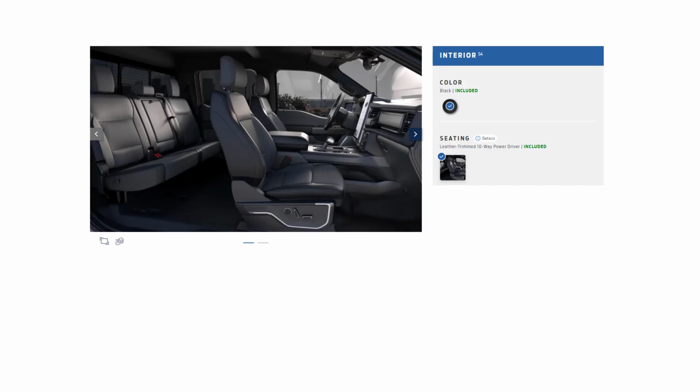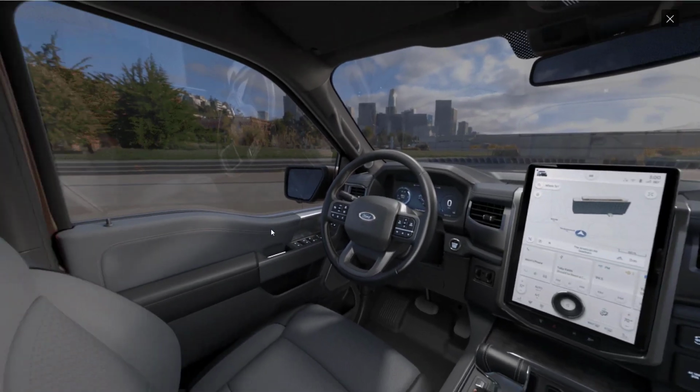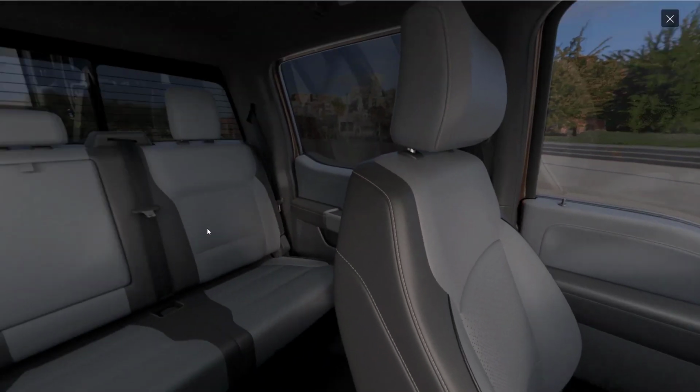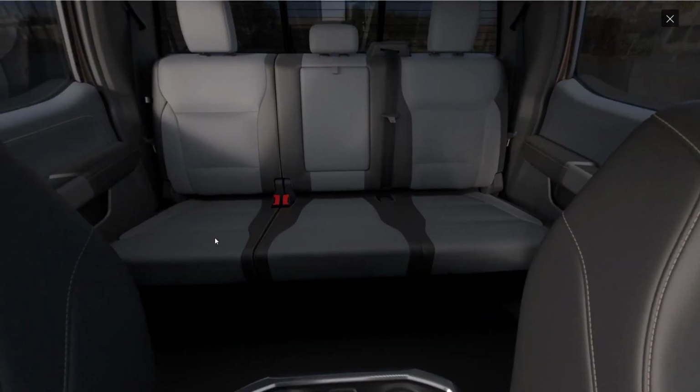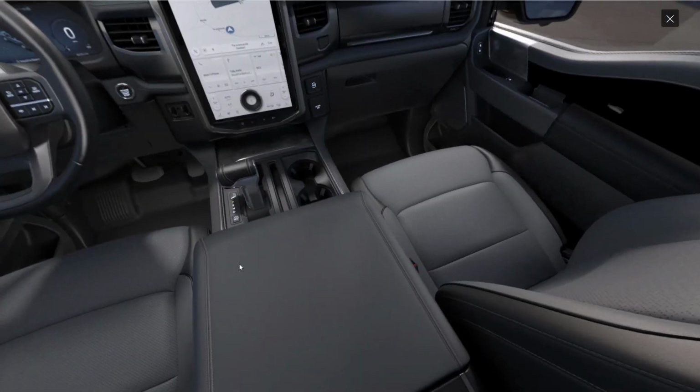Okay, let's talk about the interior now. There's only one color option for the interior, and that is black. The seating choice is leather trim 10-way power seats, and those are included, and that's the only way they come in this Lariat trim level. And we can actually do a quick 360 walk around of the interior inside the Lightning, and it looks very nice in here.